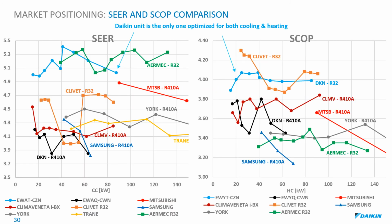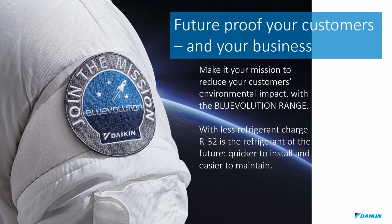Market positioning. This slide is a comparison of chiller efficiencies from different manufacturers in a cooling only and a heat pump mode. And clearly it's shown that this range is head and shoulders above all the competition. In a cooling only mode, AMAC is our competitor, and in heating, Clivet. But Daikin is the only manufacturer that has optimized models in both cooling and heating mode. Again, Daikin is a leader in the market. With less refrigerant charge, R32 is the refrigerant of the future, quicker to install and easier to maintain.